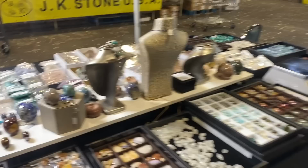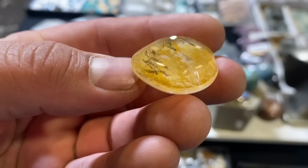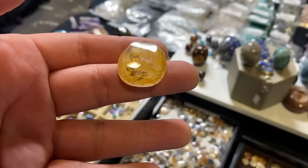Dendritic cabs. I love flat top cabochons. This actually looks like it is a doublet. Maybe not, no. The plume kind of just stops. But I love flat top cabochons.